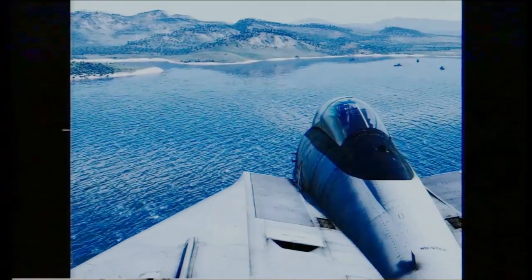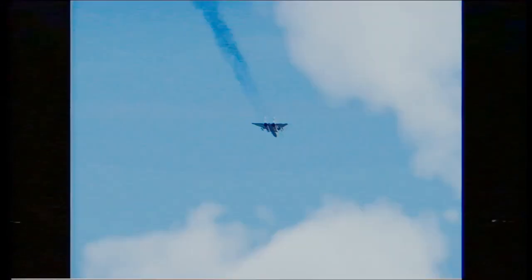Of the Tomcat start with a powerful 20-millimeter rotary cannon holding 675 rounds in the port fuselage. A maximum of 6 Phoenix missiles can be carried and launched simultaneously at different targets. Sidewinder and Sparrow missiles, as well as bombs, can also be affixed in various combinations with or without the Phoenix for a maximum external weapon load of 14,500 pounds.